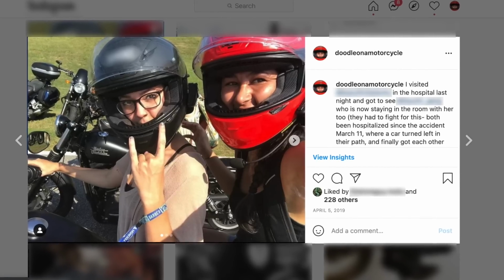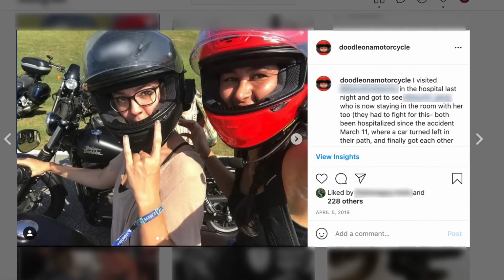Now, I know this isn't data, but it was enough to make me second guess it. I've had a friend that, in a full face helmet, got in an accident wearing glasses, and a piece of glass got lodged into her skull. That could have been her eye.